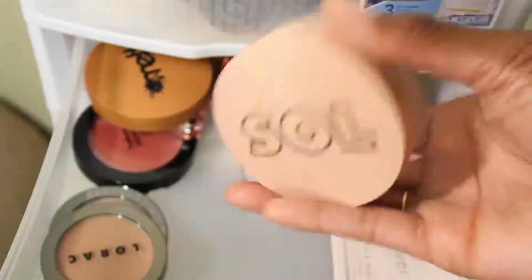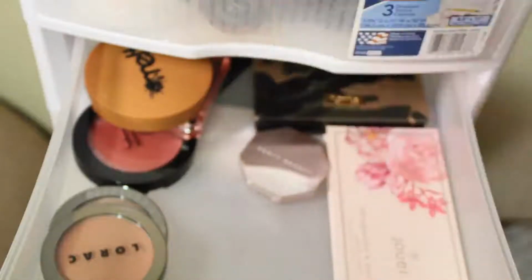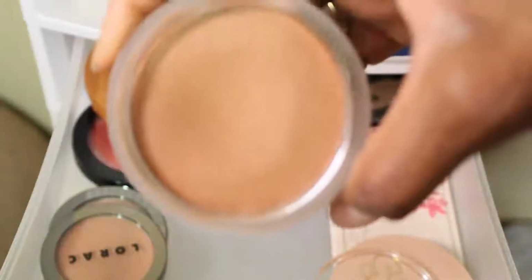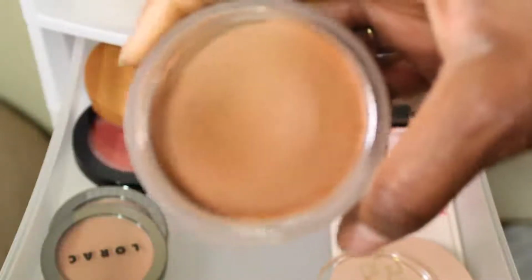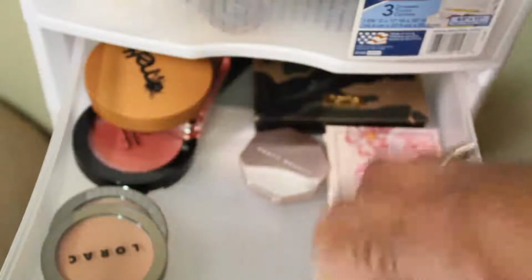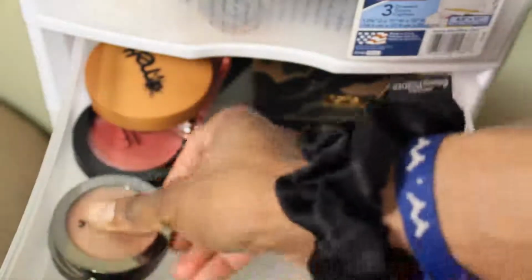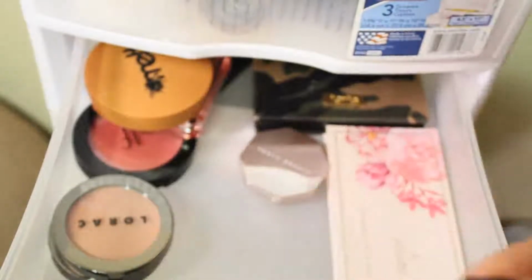So this is the Soul Body, I think, body bronzer. I have the shade Dark. This stuff is wonderful. It smells like a coconut paradise, and I love to use this. I've been calming down from using it. As you can see, mine has a nice little dent in it because it is a truly really nice product. And when summer comes, I will probably be back on it again because it's one of those more red tone bronzers. And I prefer to use red tone bronzers in the summertime when I have more of a deeper complexion, whereas in the wintertime I don't.